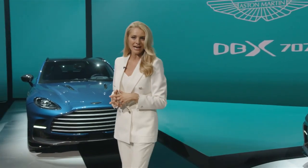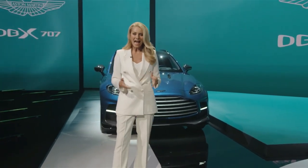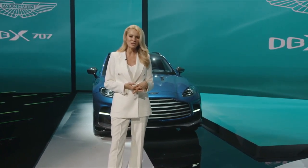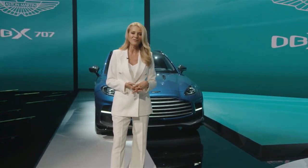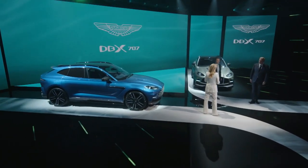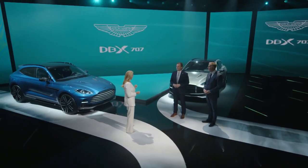Get into the detail, find out a little bit more about the world's most powerful luxury SUV. And I am joined now by the head of vehicle engineering at Aston Martin, Drummond Jacoy. And it wouldn't be Aston Martin without beautiful design. So who better to speak to about that than Chief Creative Officer, Marek Reitman. Right, let's get right into it now. Drummond, what makes this the world's most powerful luxury SUV?